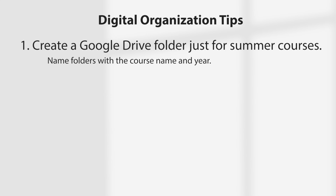And here are some tips for organizing your digital materials. Create a Google Drive folder specifically for your summer course. Name the folder the name of the course and the year. So example, Shakespeare Summer 2023.